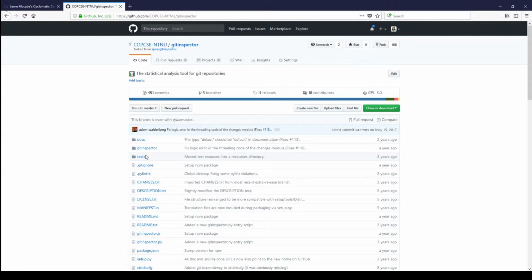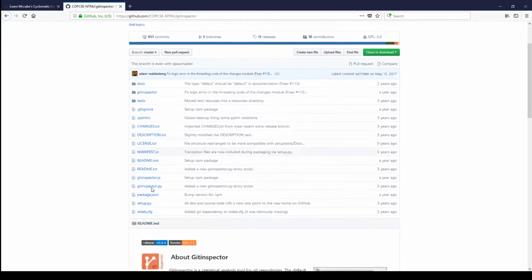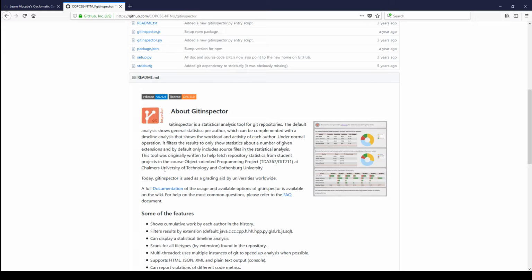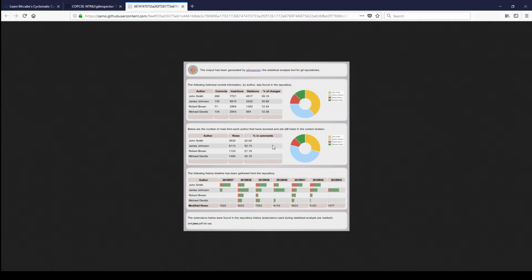It was created by, it probably sees someone here, Chalmers University and Gothenburg University, as a way of doing assessment of student repositories. So, but it generates data about how the repository has been used, who's been committing, what percentage of commits they've done, when they were committing, and the complexity of the code they were committing. So if you want to run that over your code, it's another way of analyzing your code independently of the way that GitHub and Bitbucket does it. It's another tool, and so you can measure in other ways.